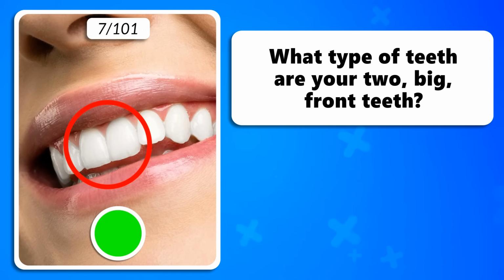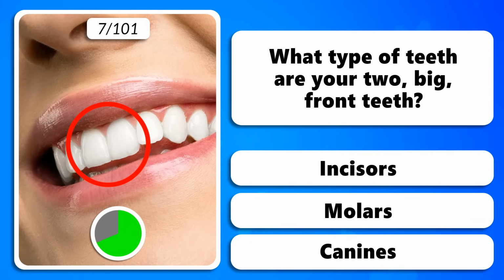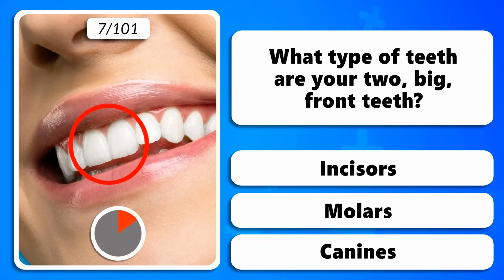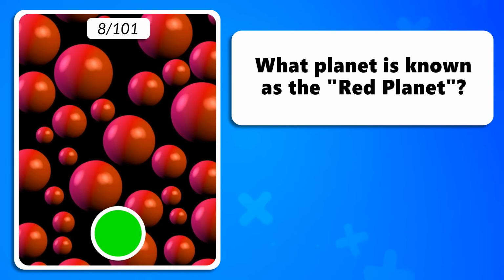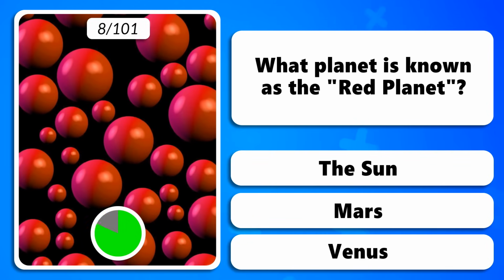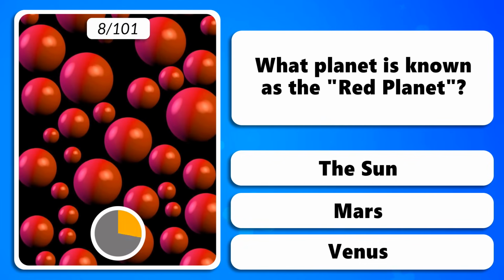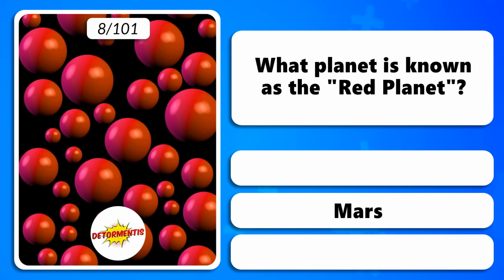What type of teeth are your two big front teeth? Are they incisors, molars, or canines? They are incisors. What planet is known as the red planet? Is it the Sun, Mars, or Venus? The correct answer is Mars.